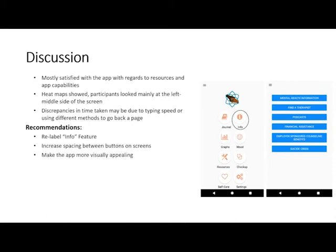And obviously, since this is a prototype app, this app wasn't as visually appealing, but that's something to consider moving forward. And through the heat maps, putting important information on the middle and left side of the screen will ensure that users are always greeted with the most important information first. And to revamp the graph feature, so make it more intuitive, such as being able to tap or zoom in, and perhaps just making the graph landscape as it is, so that you don't have that bottom blank screen all the time.